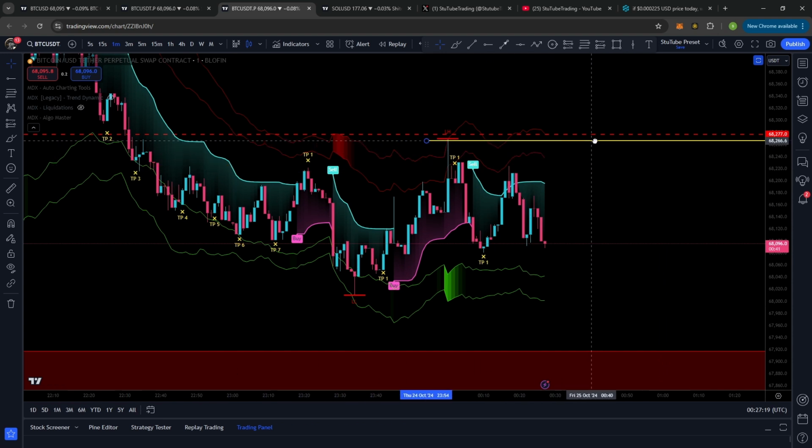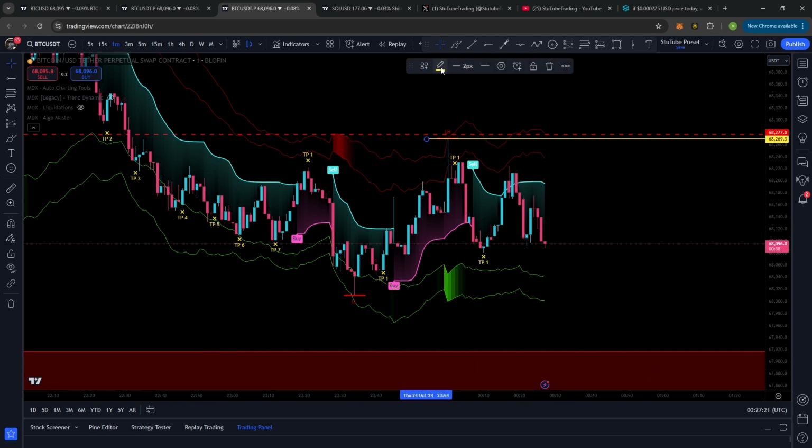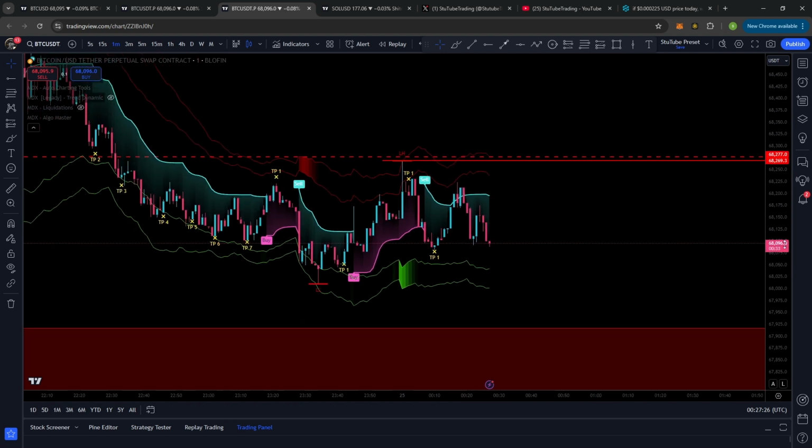Should actually move this resistance. I'll make it red now. Let's lock it in there. Boom.